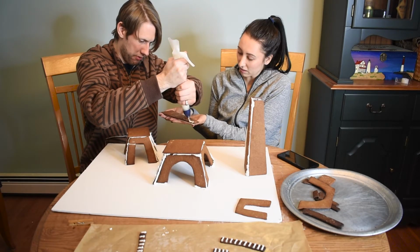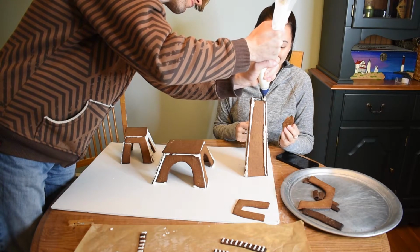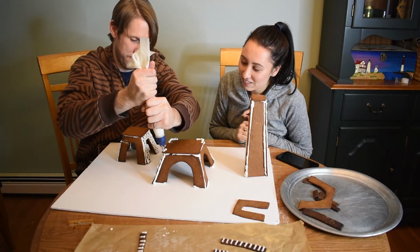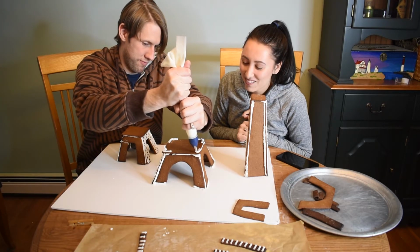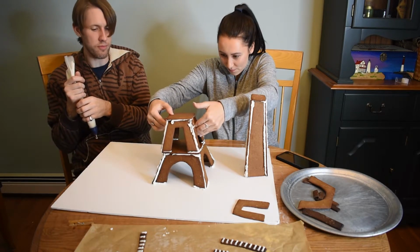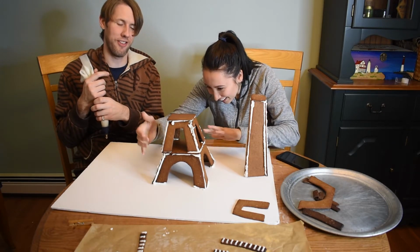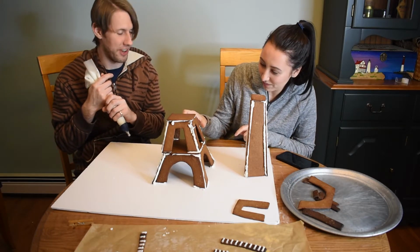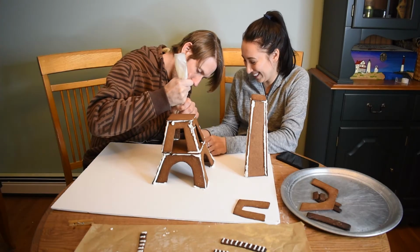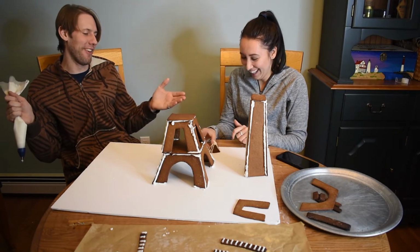Both sides on this one, right? Yeah, so you gotta work quickly. Wow. All you. I'm letting you be responsible. That's overhanging. This is the Eiffel Tower. I don't know what that means, but... The Eiffel Tower. Oh. This is not what the Eiffel Tower looks like. Okay, stop, Scott. You can't even see what I did because it's behind the other structure.